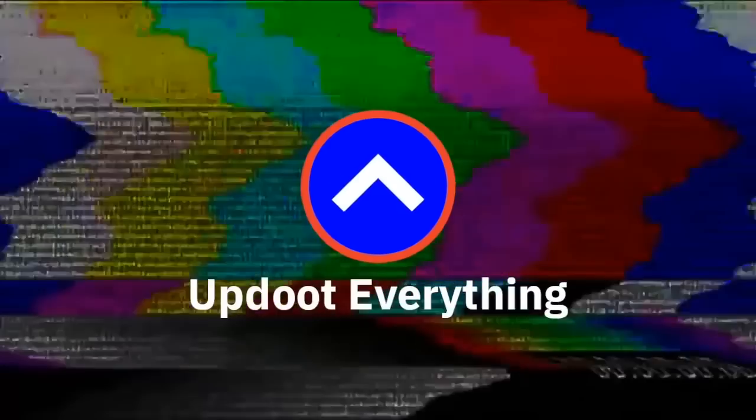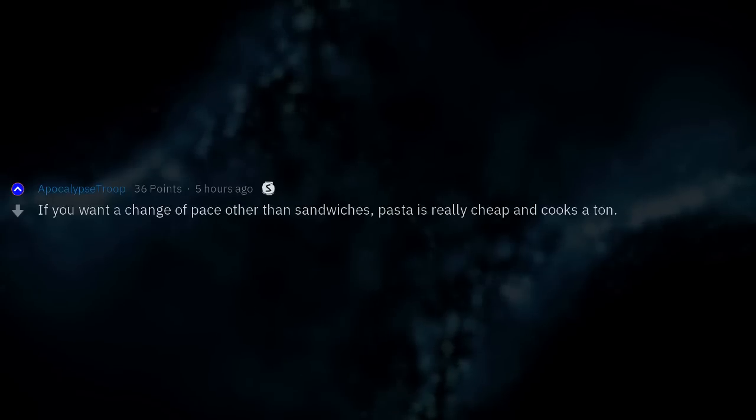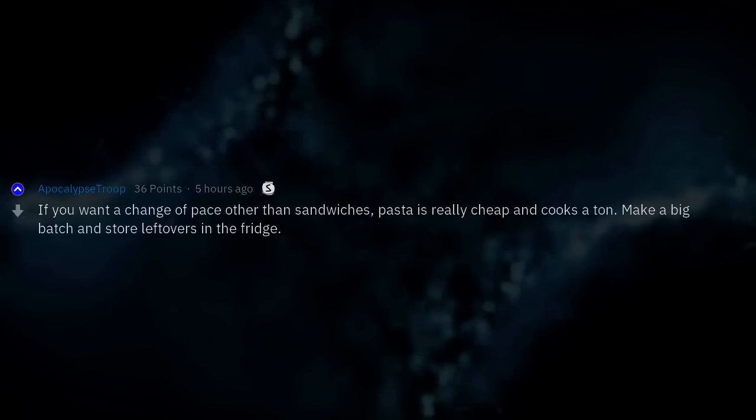Haha. If you want a change of pace other than sandwiches, pasta is really cheap and cooks a ton. Make a big batch and store leftovers in the fridge. I'm sure this will get buried, but I'm bored, so here. Potato salad with meat in it, ground sausage, beef, lamb, etc. Lasts for days and you don't have to heat it up or anything. Chicken salad, make it as a sandwich or eat it plain.